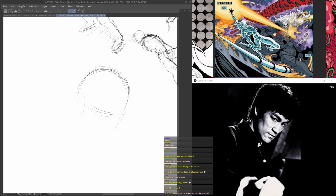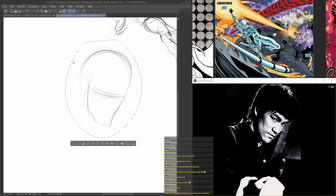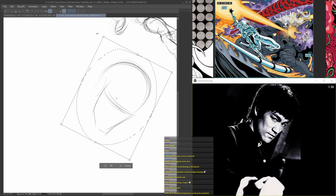We might not exaggerate it, but this is a good time to reorient ourselves a little bit, touch base with head drawing slightly. This is not quite the same angle that his head is at. Maybe I'll tilt it a bit, maybe a little bit beyond what he's doing. Just a bit.